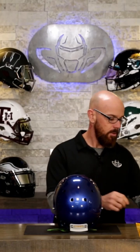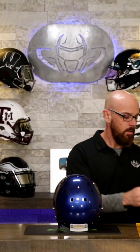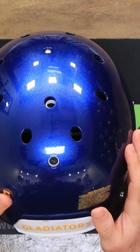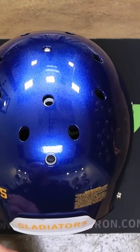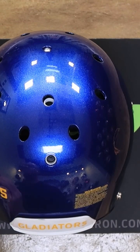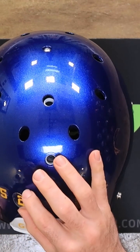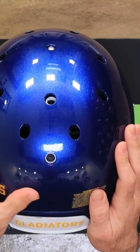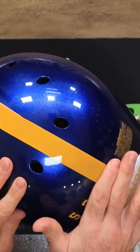This helmet in particular is for big number 52. So we're going to throw some numbers on the back of this in the 1-inch clear circular kind of old school style. Love this. A beautiful color if you ask me.